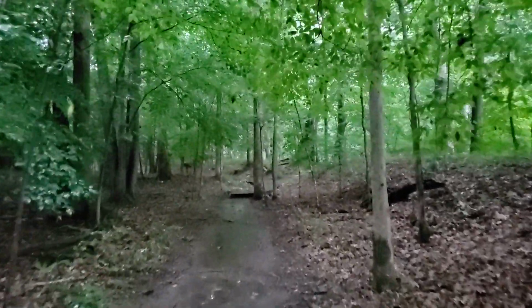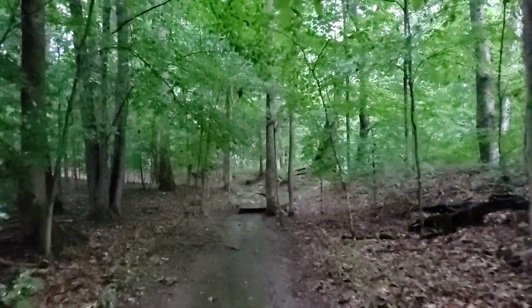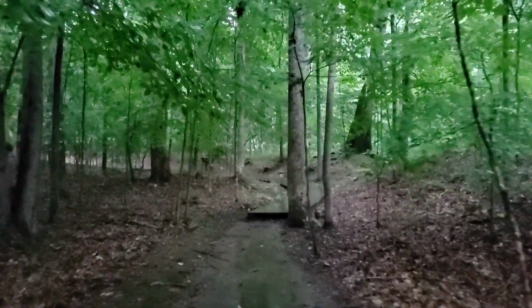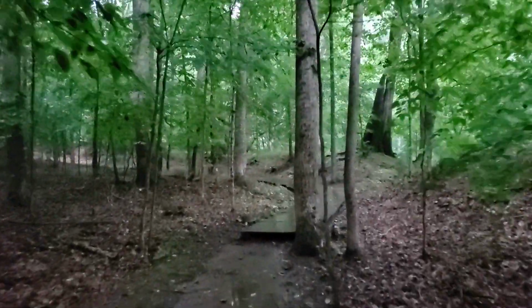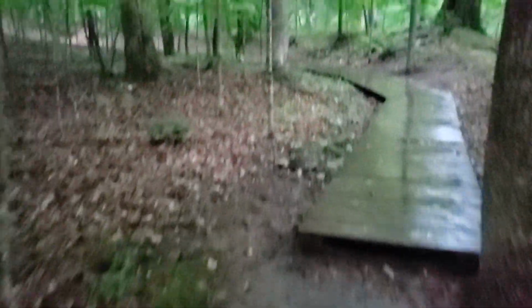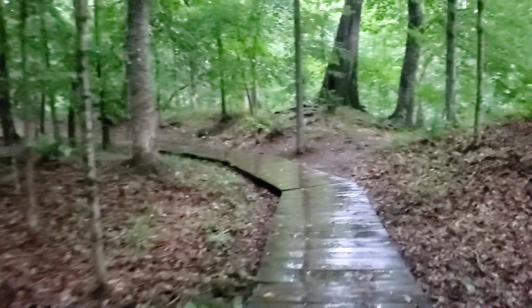Alrighty, we had a rainstorm. It has poured down rain. We had to take cover for a few minutes, but we're heading on. Still a little wet now, still raining. You can see the ground here, but we're trucking on here.